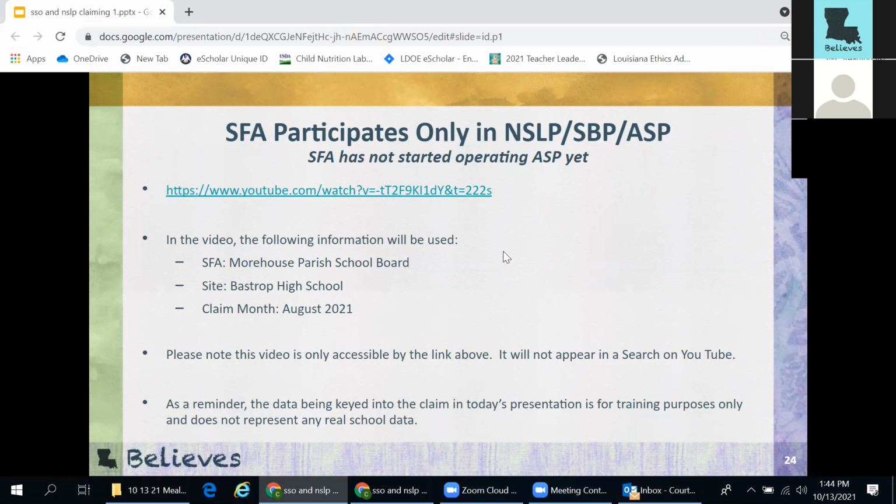Okay, we did have one question. The question was under SSO, other meals include adult sales at cost meals. Should it include the employee meals that are provided as fringe benefits to food service preparation employees? And the answer would be yes. Does anyone have any other questions in regard to scenario 2?